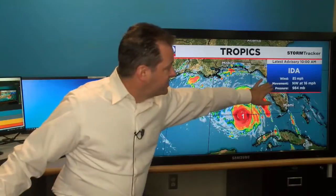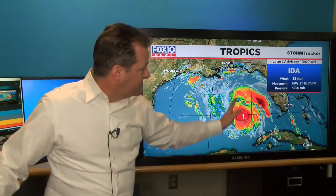Once again, if you're just joining, the track has not changed. The winds right now are 85 miles per hour. It is forming an eye. It will be gaining in strength here as we go through the day today. It's still moving northwest at 16, so it is not moving due north. It's not headed towards us directly, but this is going to be such a large storm that we will be getting multiple impacts like I just showed off of this system.